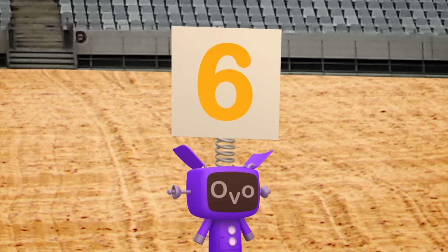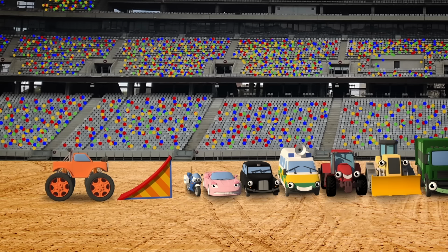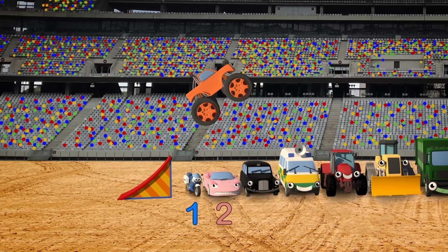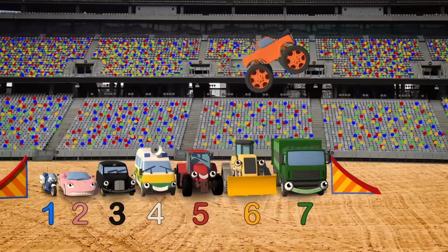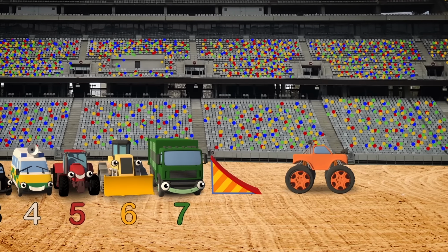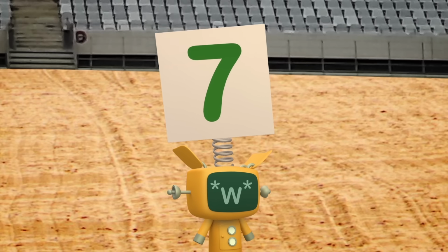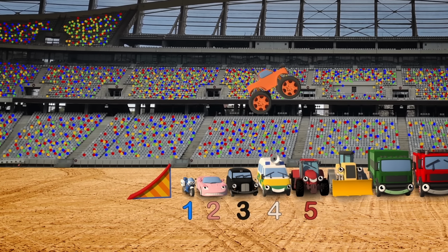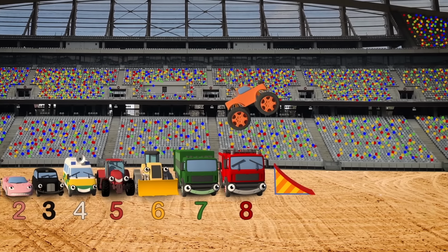6. You can do it, Max. I'm wishing you good luck. Let's watch you jump, Rebecca, the recycling truck. 7. That's surely too many. Max is going to get stuck. Can he really leap Fiona the red fire truck?